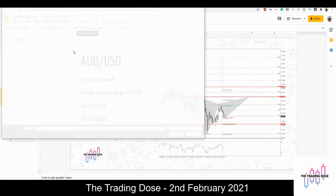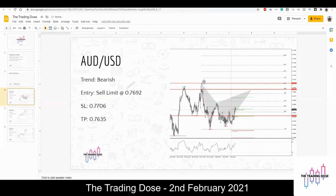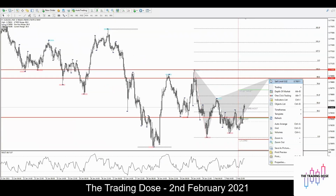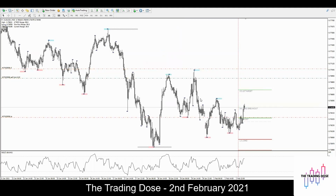Okay, let me update this as well. Let me put that in. It's going to be 92, 7706 and 76. Let me just take a very quick look at that. Yeah, I think that's fine. So that's the first trade for today.